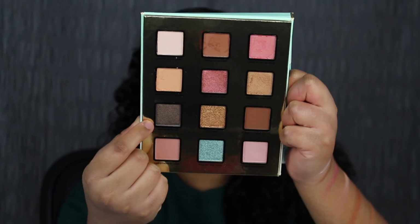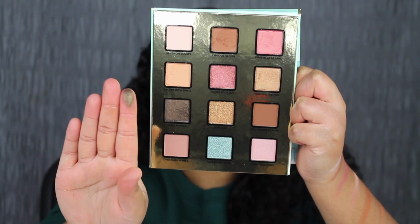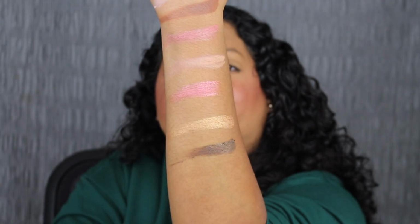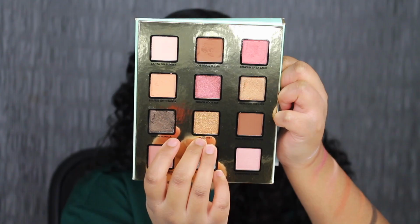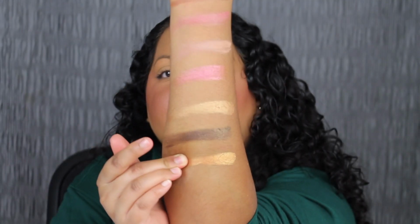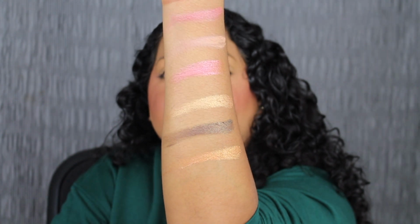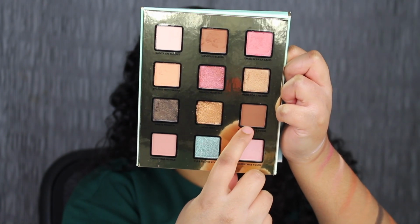These two shade names are highly inappropriate. What was Too Faced thinking? I want to know who at Too Faced approved the shade names of this eyeshadow palette. The next shade is called Santa Monica. Next up, we have Noel Way. The next shade is called Hollywood and Twine.